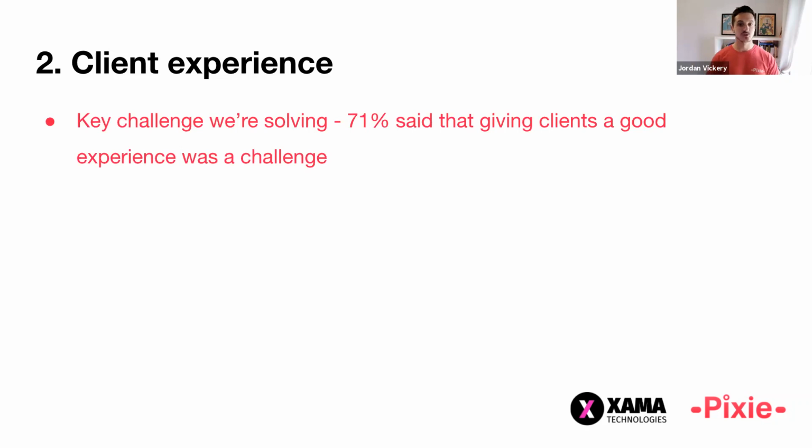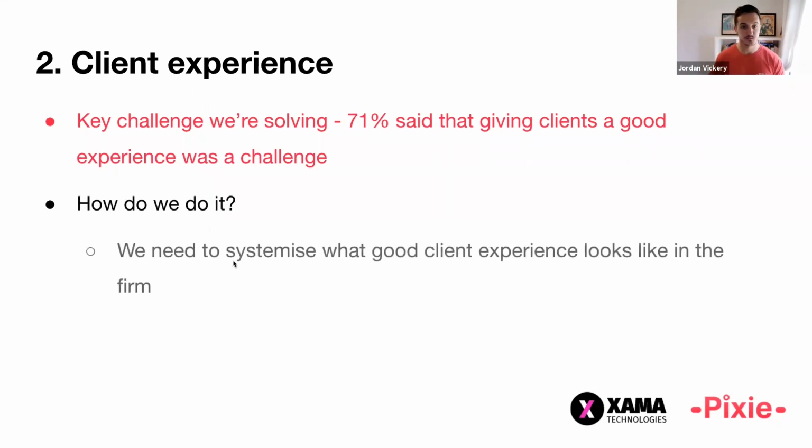Because it's not just about ticking a few admin boxes. That stuff is really important. Don't get me wrong. You've got to do that right. But you've also got to make sure that the clients feel welcome. They feel like they're getting the service that they've signed up for and that they're paying for. Because if you don't, then you potentially lose some of that trust and goodwill that you've already built up with them. So what can we do in order to build a great client experience into our onboarding process?